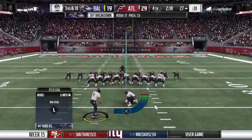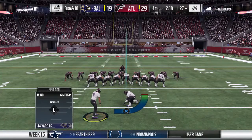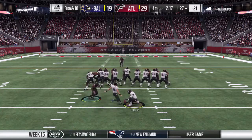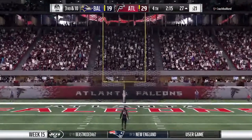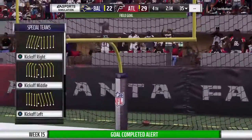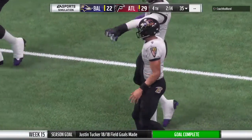And a strange one here, a little befuddled. They're sending out the field goal unit now. This from 44 yards away. And Tucker's kick right there. It's good. And high fives for that one as that drive ends in 3.